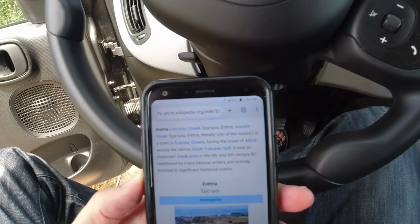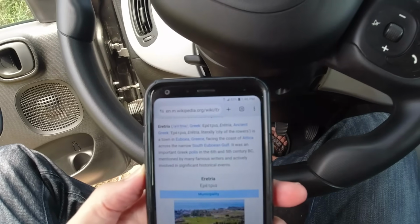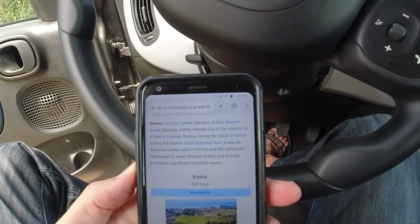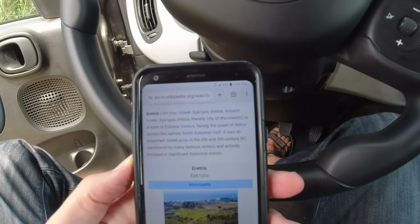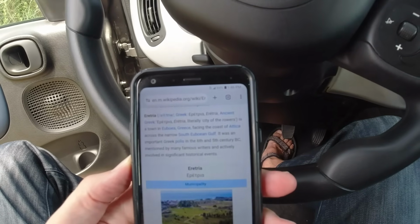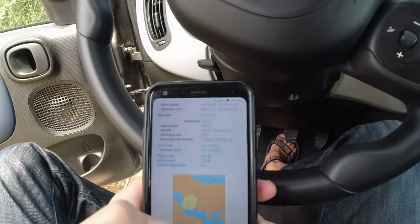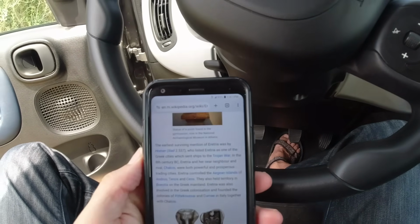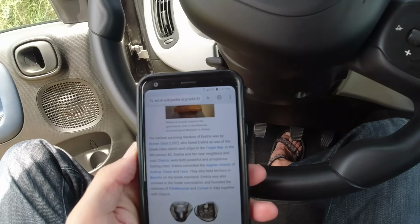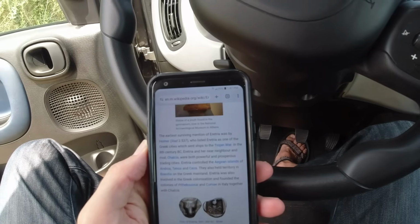Eritrea, literally City of the Rowers, is a town in Evia, Greece, facing the coast of Attica across the narrow South Aegean Gulf. It was an important Greek polis, or I guess town, in the 6th and 5th century BC, mentioned by many famous writers and actively involved in significant historical events. The earliest surviving mention of Eritrea was by Homer in the Iliad, who listed Eritrea as one of the Greek cities which sent ships to the Trojan War.